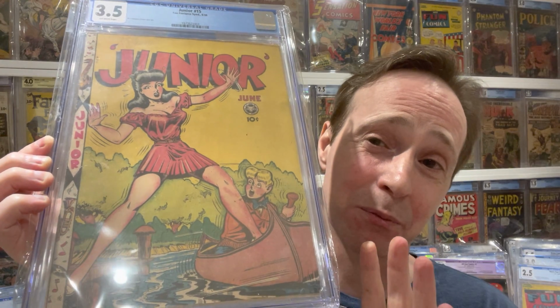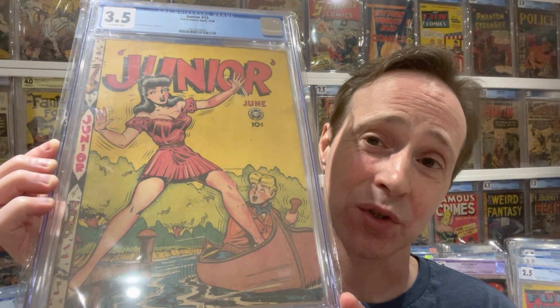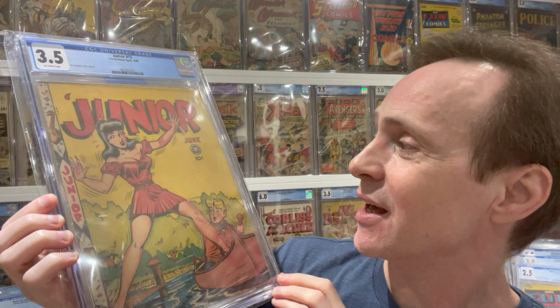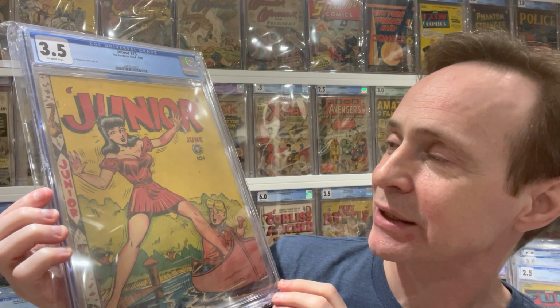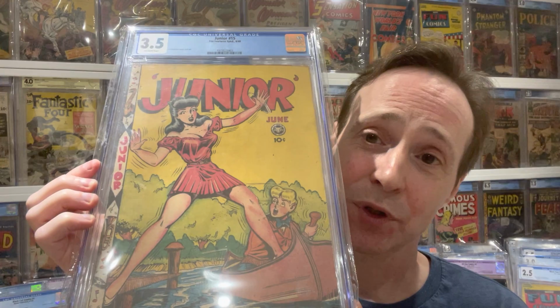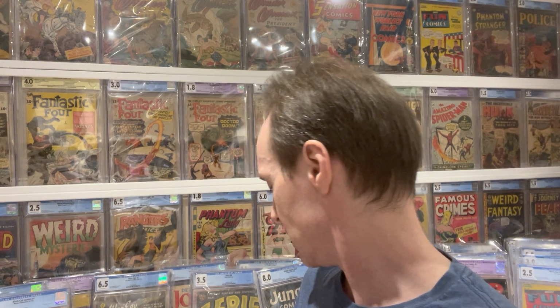This is one of the best covers from the Junior run. So this is Junior #15, and it's just a really great cover. It's one that a lot of collectors will seek. So Junior #15, about a $1,200 book. All the ones in this first 10 will be in that $1,200 range.